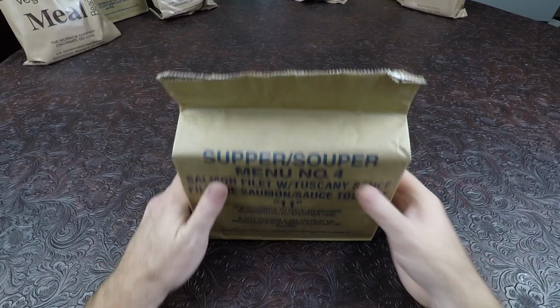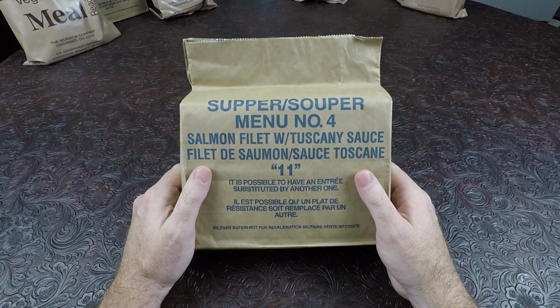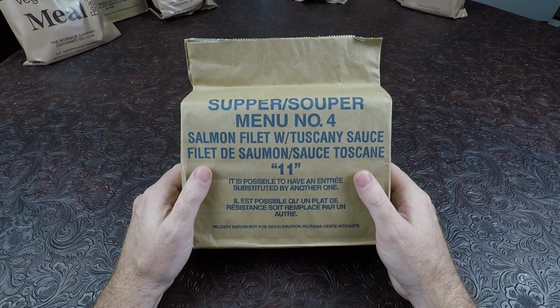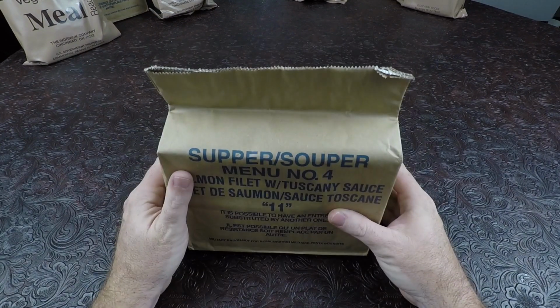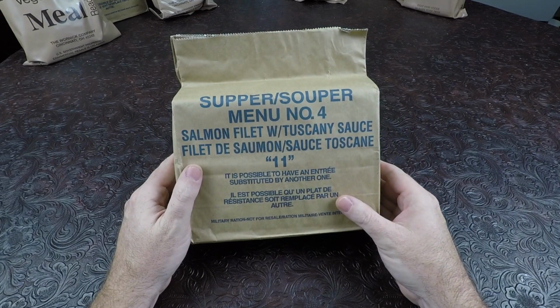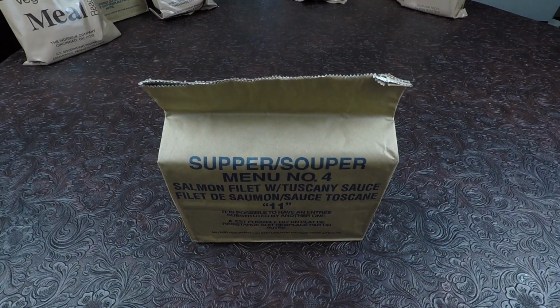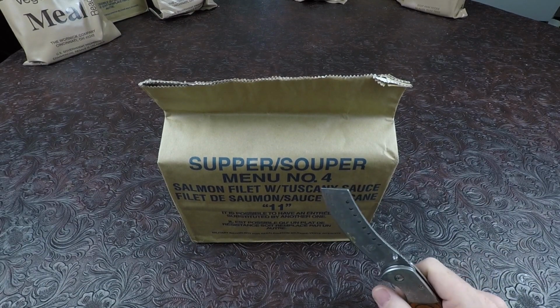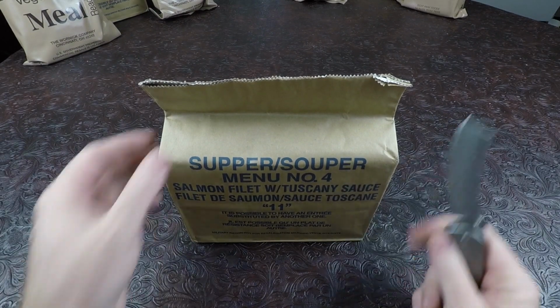All right, so this particular menu is a 2011 menu number 4 salmon fillet with Tuscany sauce. And is it good? I don't really know. I think Gun Dog told me he got sick off one of these that was in date. This one's not in date. So it should be interesting.